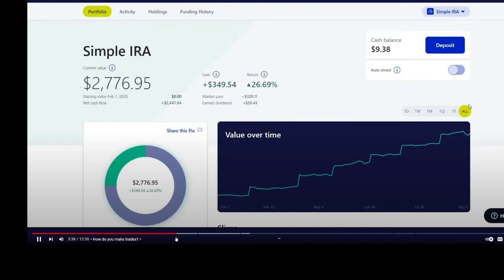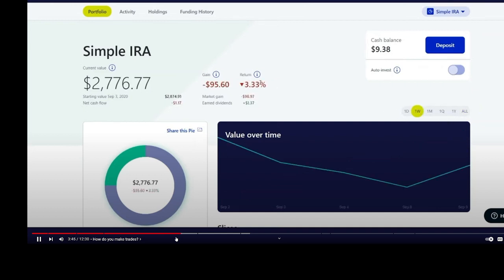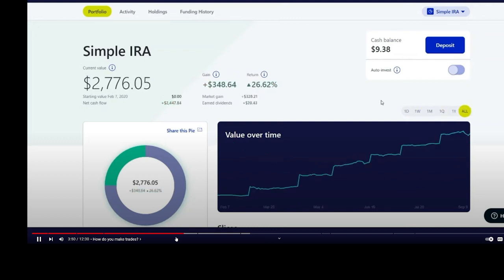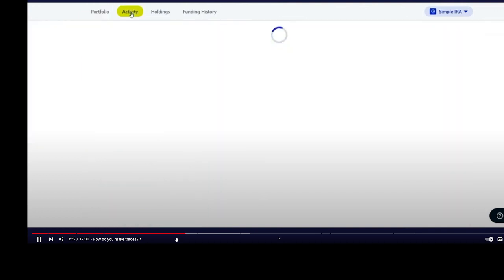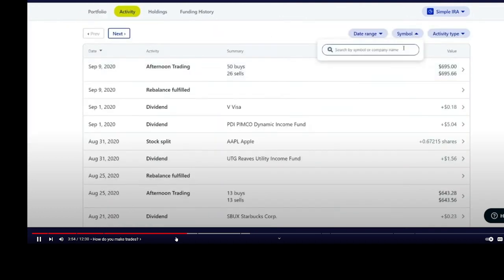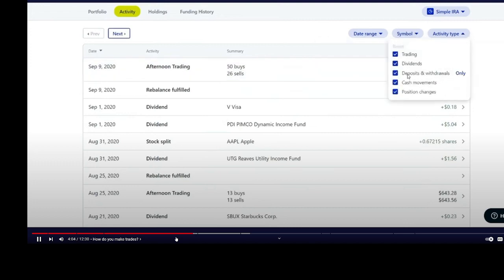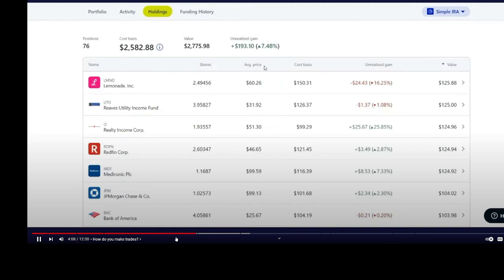You can view returns over time by changing the time frame below the deposit button. If you go into the Activities tab, you can see any activity that you've done in your account, including specific stocks or activity types. Under the Holdings tab, you can view your current unrealized gains and losses at a glance.